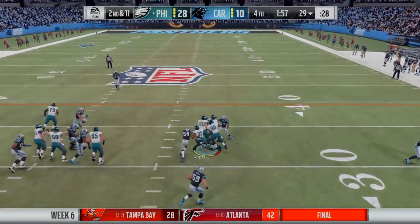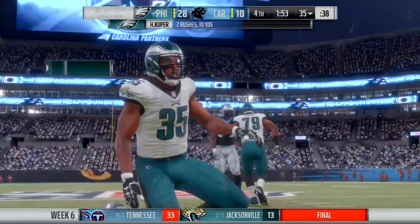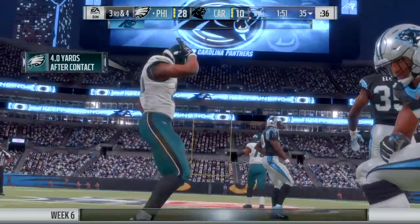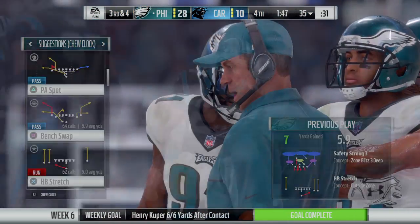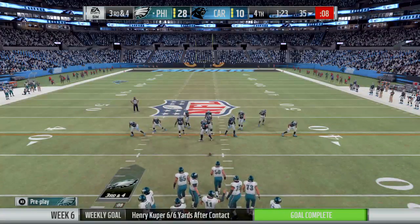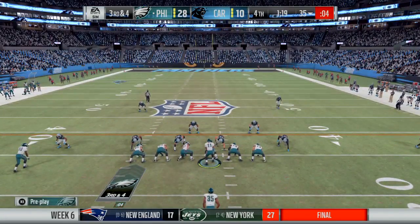Now a handoff looking right. And he'll be tackled at about the 35. 7 yards on the carry. Make it 3rd and 4 coming up. But you've got to give kudos to your offensive line and the guy carrying the ball because they were in a 2nd and long situation. It seemed pretty dire, but they brought it back to 3rd and manageable with that run.